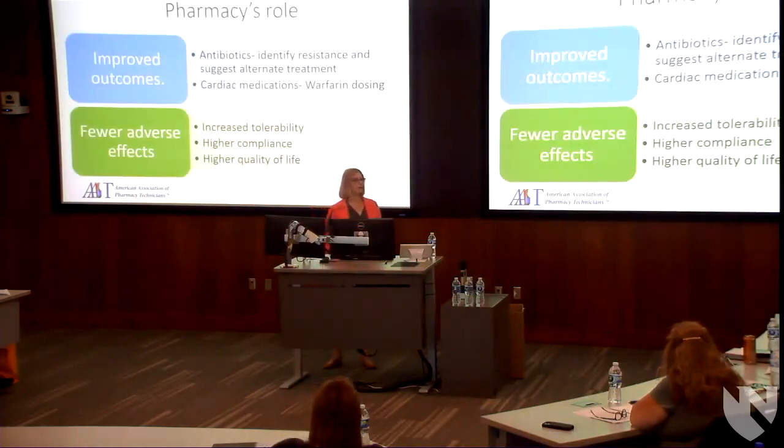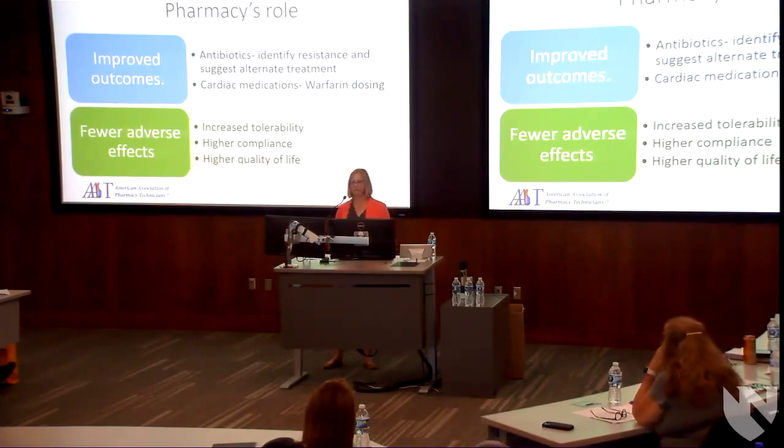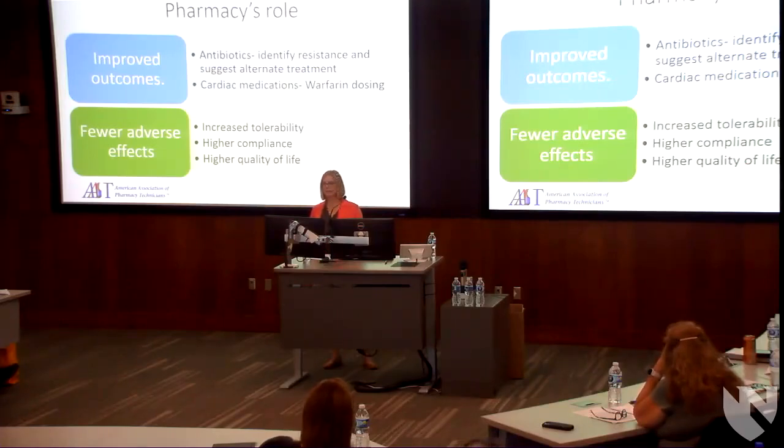Improved outcomes: another way pharmacists can help is by identifying antibiotics that are resistant or not resistant, and then we can change therapy when patients have an infection. Also, I've mentioned a couple times cardiac medications and warfarin dosing. Having a patient's INR in the therapeutic range can help prevent blood clots and adverse effects. When we prevent adverse effects, this increases the tolerability patients have for their medications, which leads to higher compliance and an overall higher quality of life for our patients.